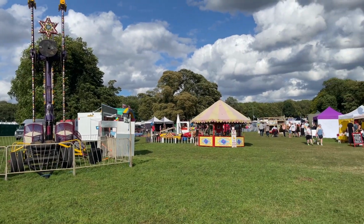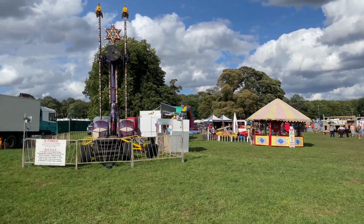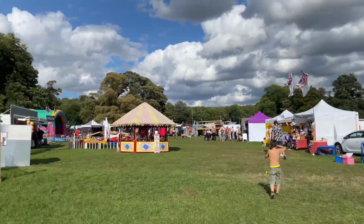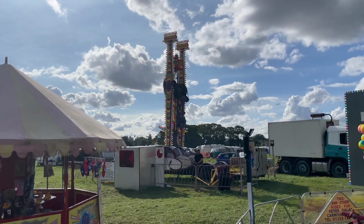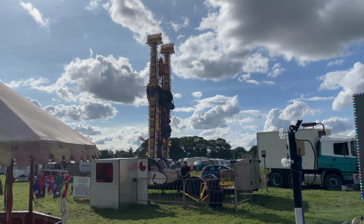Starting off, we're in the children's play area. Thankfully there's none about, so I can actually do some recording. And what better location to have the rides and stuff like that next to exactly where you can give them way too much sugar. I've got to admit though, that does look pretty awesome at night and I'm tempted to have a go myself later on.